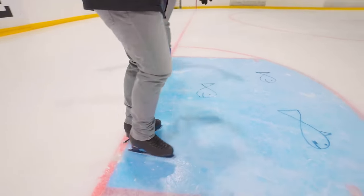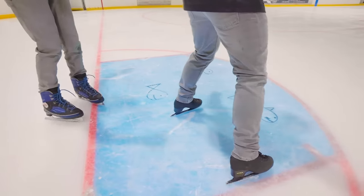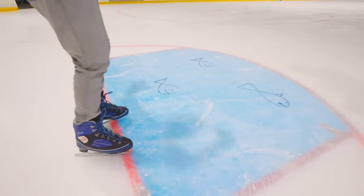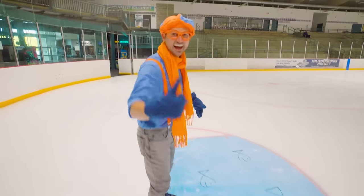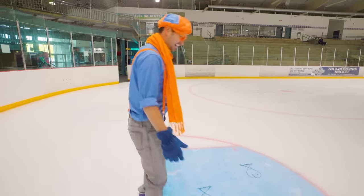And before we get to the shark, we got to stop. We're going to put our feet out. Okay. Out of the way for you. Watch out. Go. Whoa, nice job. Yeah, I did it. All right, that was fun.